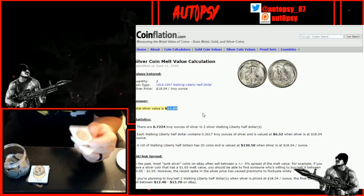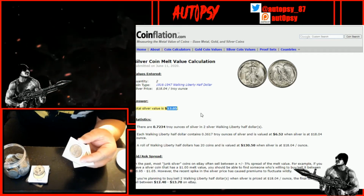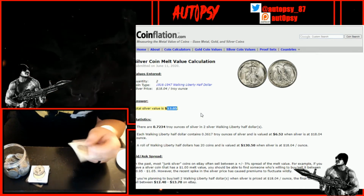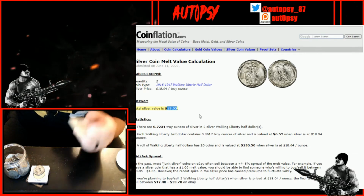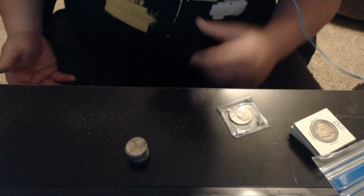Now, remember, I paid $14.50 for both of these. The melt value is $13.05. I think that's a pretty fair trade-off, especially considering premiums and considering what these are going for online. This is the best deal I think I can get. So I think I came out of this pretty well. So there you go. I think I got a pretty good deal here.